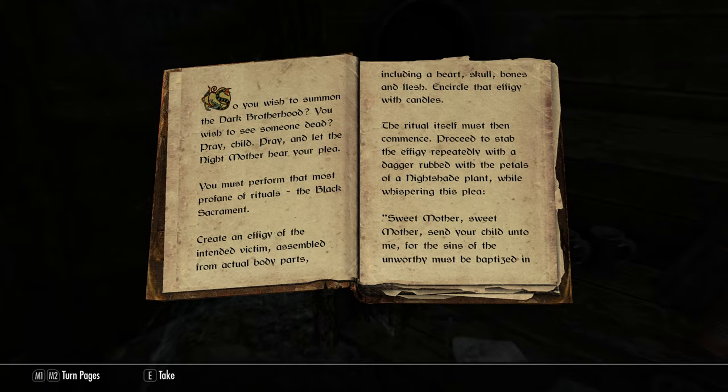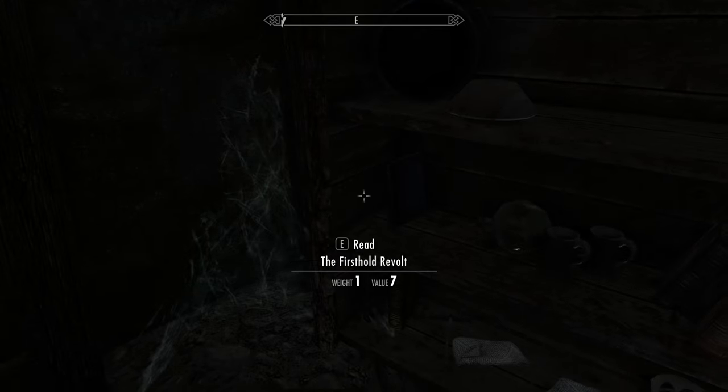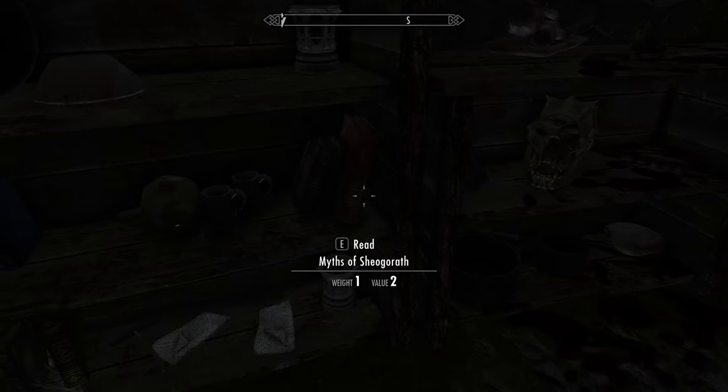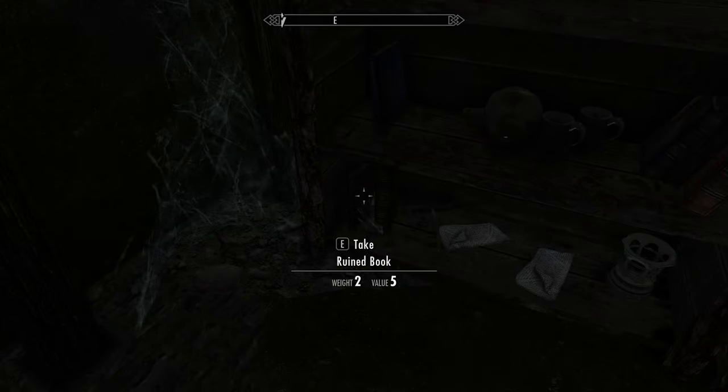Once again, pause to read. Oh, that was really short, actually. Let me go ahead and take it so that I know I've read it. And then Ruined Book. No, Myths of Sheogorath. I think I've read this one, but let me double check. Yes, I have. All right.